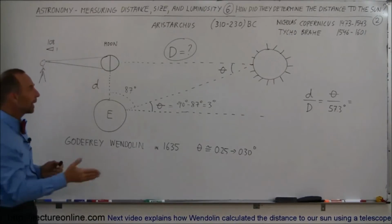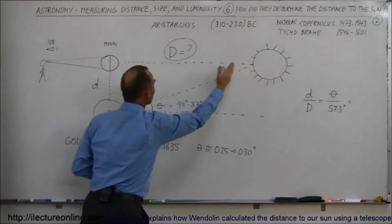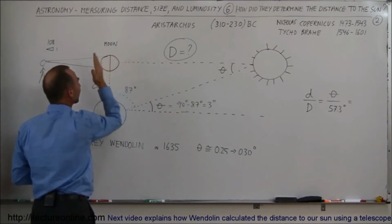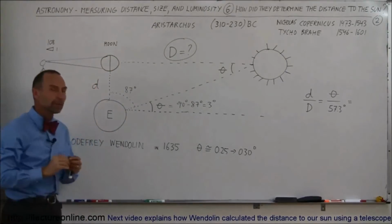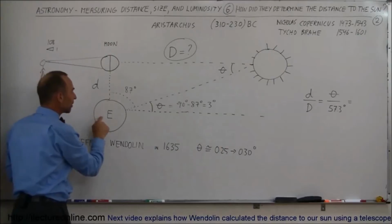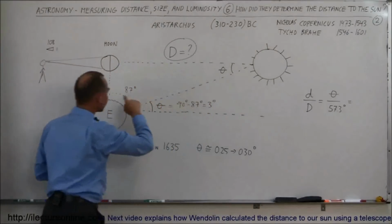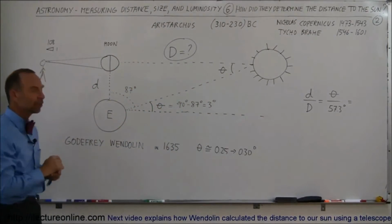What they had to do was wait until the moon was in the exact right position so that the sun will light up the moon on this side right here, so that the side of the moon that is lighted was exactly the same in size as the side of the moon that had the shadow. And from then trying to figure out the angle between the line going from the Earth to the moon versus the line from the Earth to the sun, he figured that that angle made by those two lines is about 87 degrees.